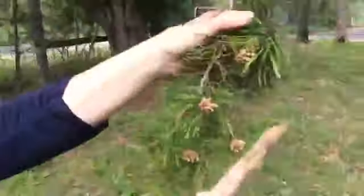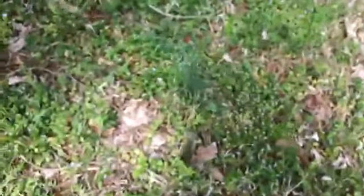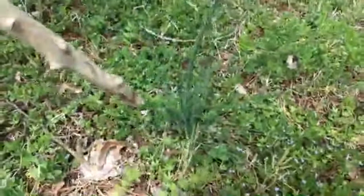Oh, here, right here. This is a short-haired pine. Whoa. And so I've been drinking this. This has been my favorite tea lately. I've been drinking this pine needles, and then with this wild garlic. You'd be surprised. It tastes amazing. Pine needles and wild garlic. Tastes amazing.